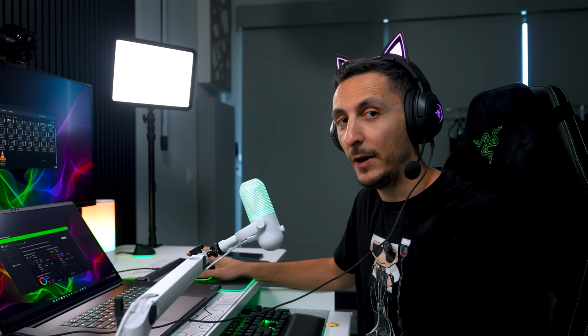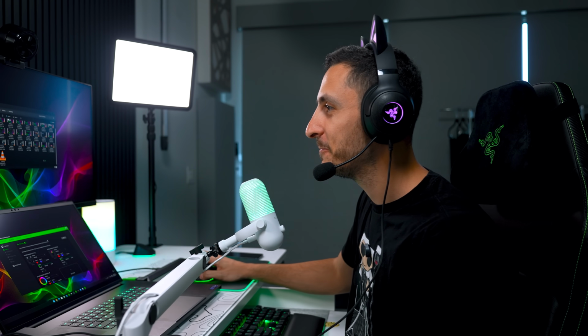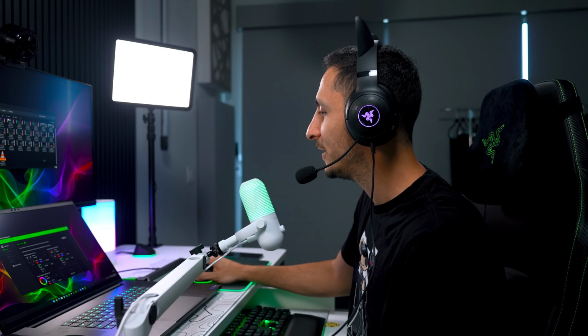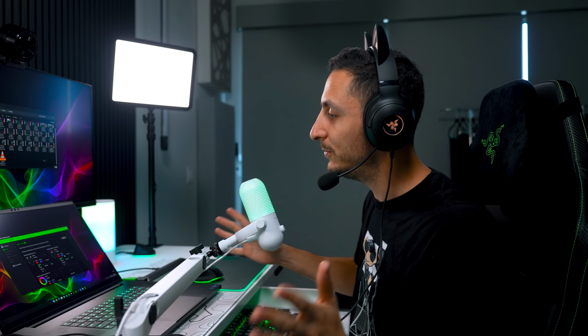Oh look, we just got a brand new follower. How freaking cool is that, honestly? You can change the duration of every single component. You can change the colors, you can change the effects, you can even mix and match. Like let's say if you want to change the colors and effects on the microphone and the headset and everything else to be static, you can do that as well.